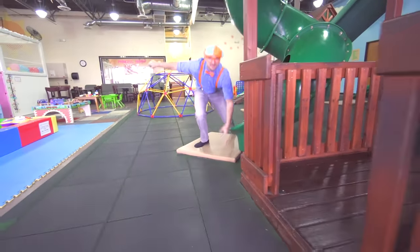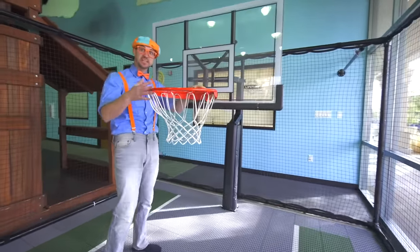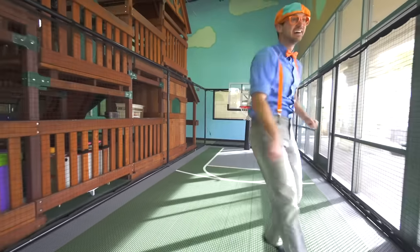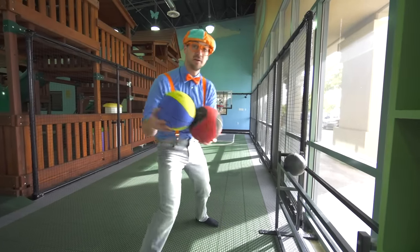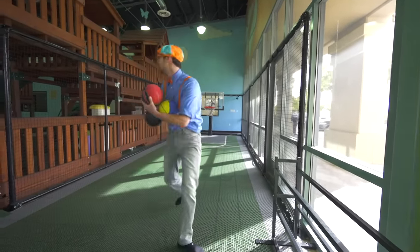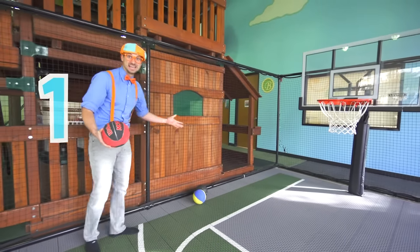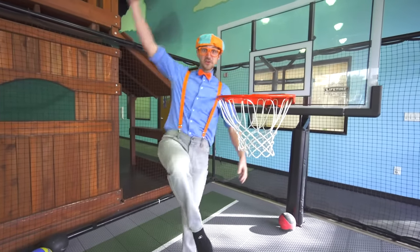Whoa. Ooh, let's play some basketball now. This is a basketball hoop, and you take a basketball and you put it in the hoop. But wait a second, we need a basketball. Oh, yeah, right here. We have one basketball. We have two basketballs. Now we have three basketballs. Let's put the balls down right here. And let's take the first basketball and put it in the hoop. Ready? Yeah! Woo! That was under the leg!